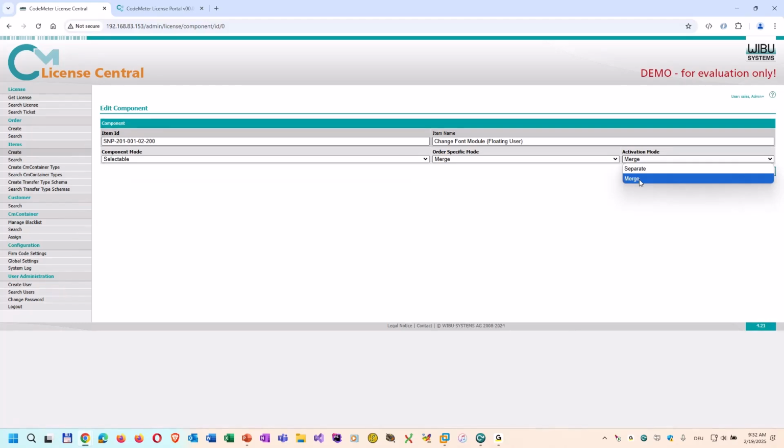If you set it to separate, then it's just a logical grouping. You have one sales item, and the children can be activated or transferred to the target system individually. In this case, you could even have a scenario where component 1 is activated to system A and component 2 is activated to system B. That's something I see very seldom in my projects. Usually we have the activation mode merge and say, this is a bundle, this belongs together, and we activate all the licenses in one step.